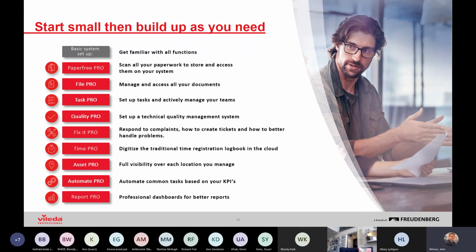Quality Pro is our auditing software. So we know sometimes that processes are unclear. And what this tool allows you to do is make your own processes standards using our software, and you can even share this result with your clients.